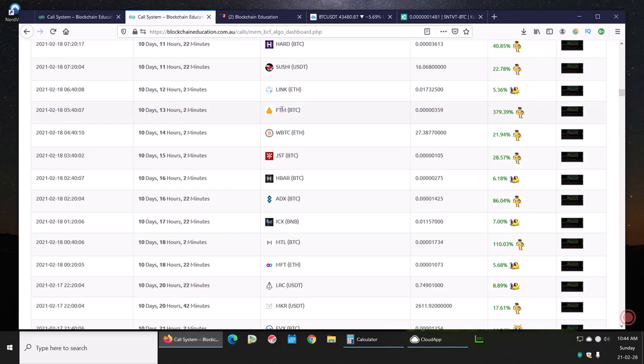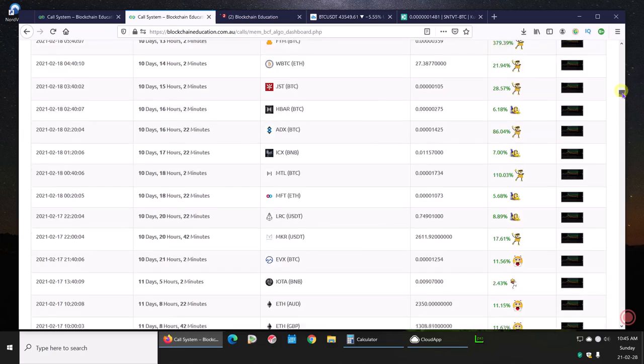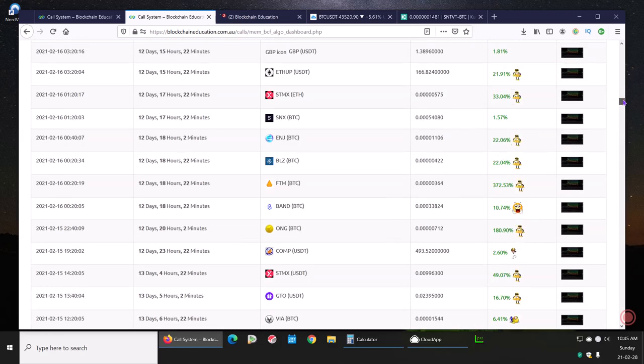FTM has done incredible things. If you can remember, FTM a few weeks ago skyrocketed from something like 58 sats to over 700. And that's also a futures traded coin, so it had all that extra volume. The whales were full into it. And then it kind of died down, and then it picked up again, hit higher highs, all-time high. Just went up incredibly. 450% was the last run. So it really has done well.